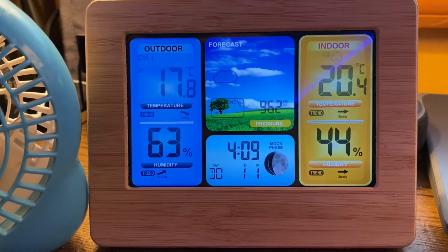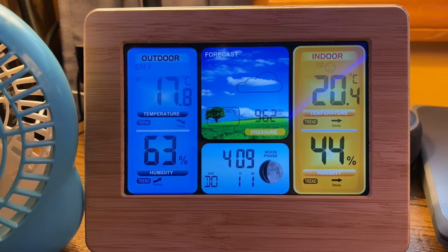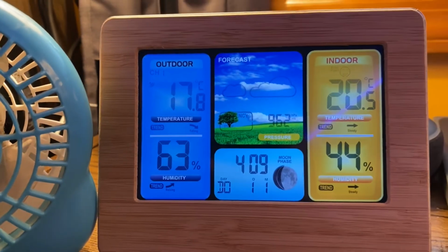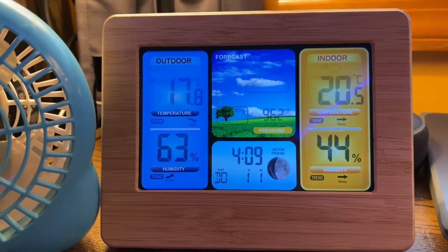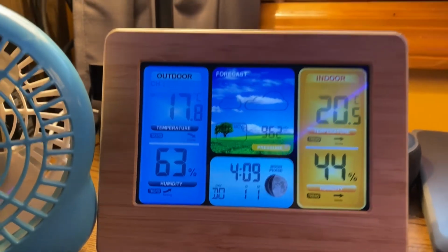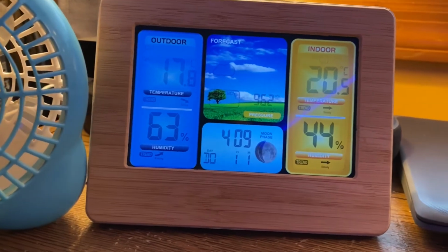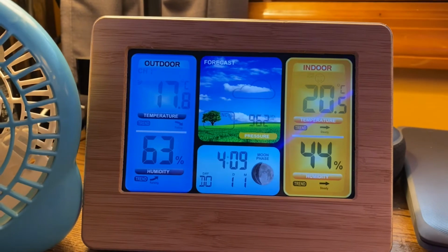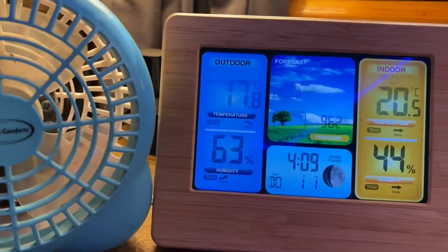Alright guys, so I decided to show you my new weather station that I just got in the mail today. This came from Walmart. Well, I ordered it from Walmart, and it said it was supposed to be here next week, but it actually came a little earlier than that, so that's actually pretty awesome.